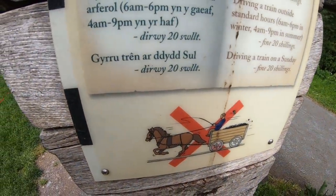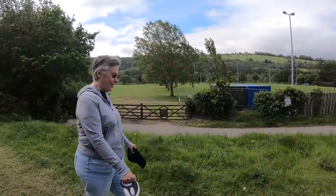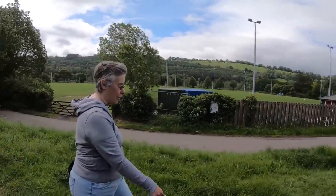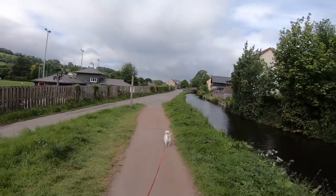Wow. So you mustn't do that. No, in that picture. Mustn't sit on the wagon and ride on the lines. No riding furiously. Luckily I didn't lose it. She won't come with me because she was going that way. We were off.